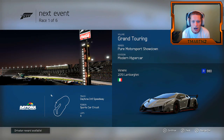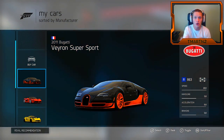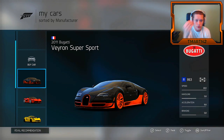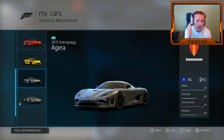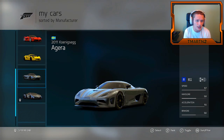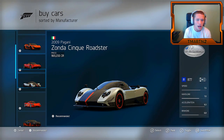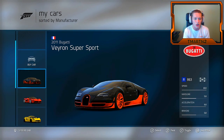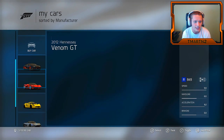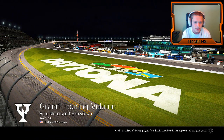You guys can see here, before we hop into the race, I want to show you what we're going to be working with over the next couple of episodes. So, cars we currently have in our garage. This Veneno was free, by the way. That's why we're using it. Veyron Super Sport, LaFerrari, Venom GT, Koenigsegg Agera, and then of course the Veneno we're about to use now. But then we can buy the McLaren P1, Pagani Huayra, the Cinque. Like, dude, it's disgusting. This is going to be such an awesome series of races, and I absolutely cannot wait. So we're going to go ahead and choose the Veneno, and looks like we are headed to Daytona.